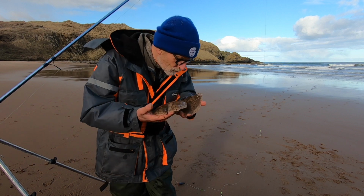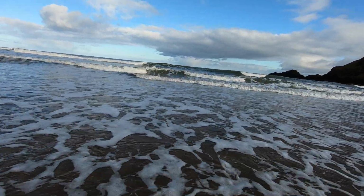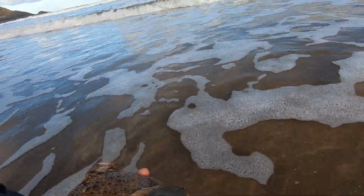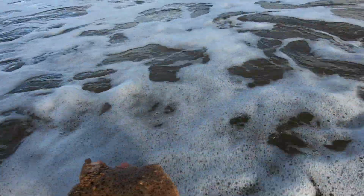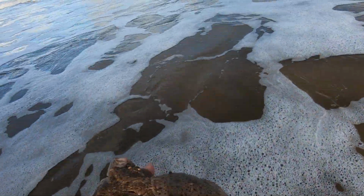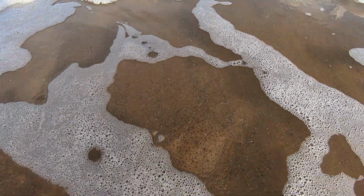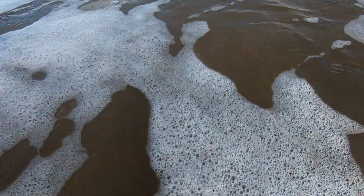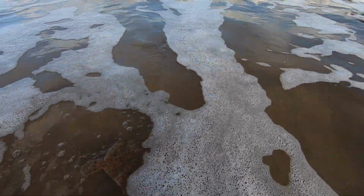Let's get them back. Perfect. So the first one to go back, little flounder. Off he goes. Second turbot. Look at that. Totally hiding. Gone. And the final one.